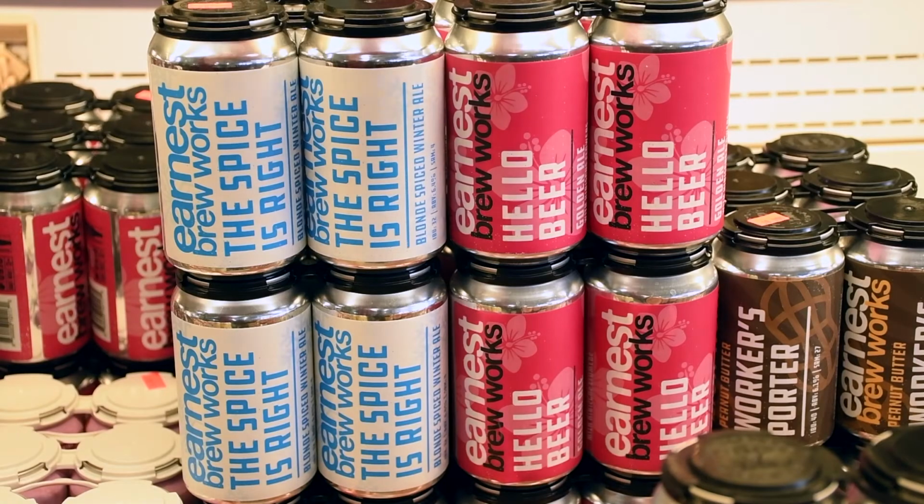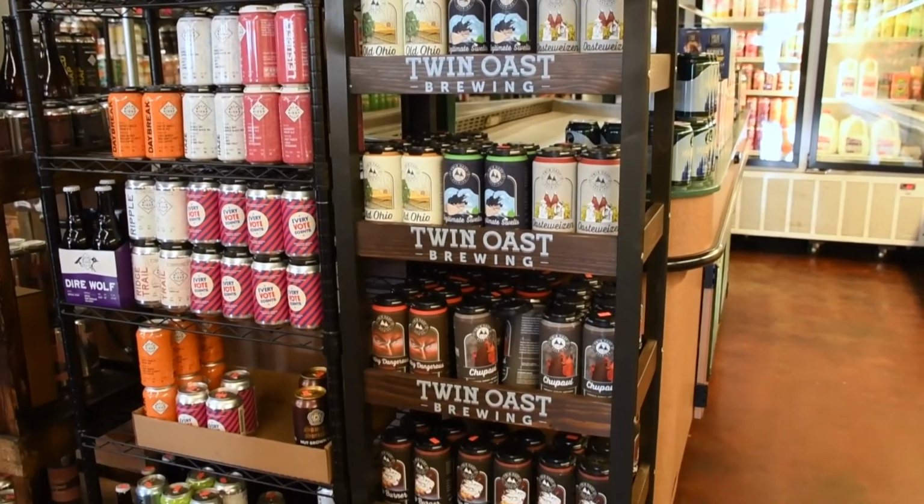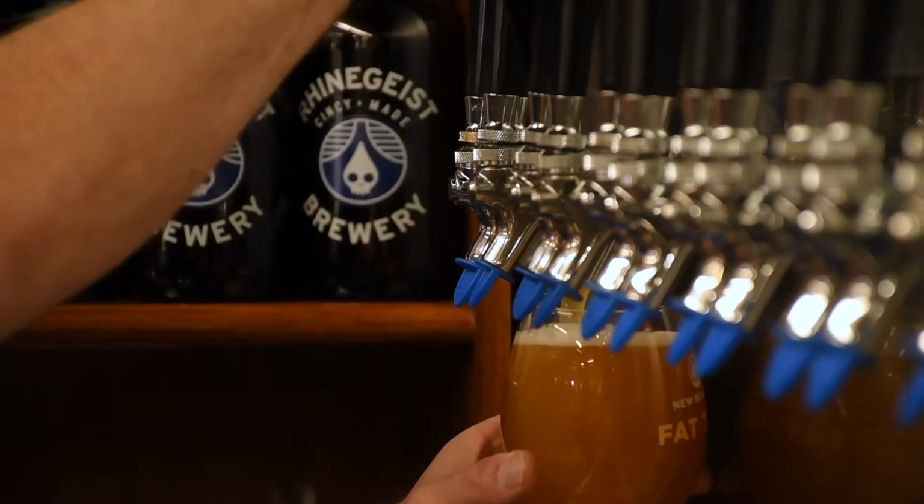We have a whole wall dedicated to Ohio beers, and we work really closely with a lot of the local brewers here in town to get some of the one-offs that they're producing that you only find at the taprooms and stuff like that.